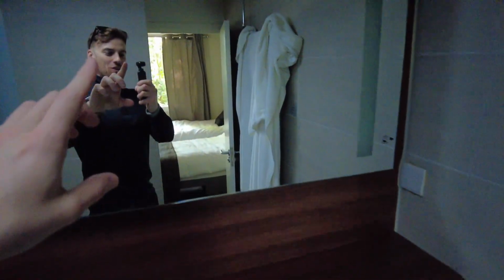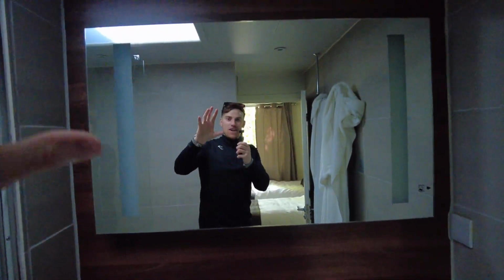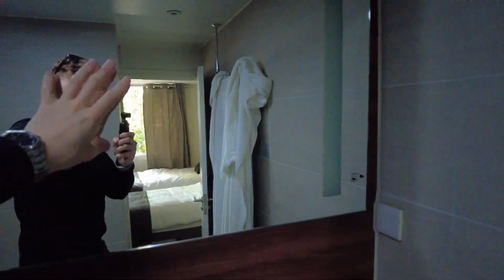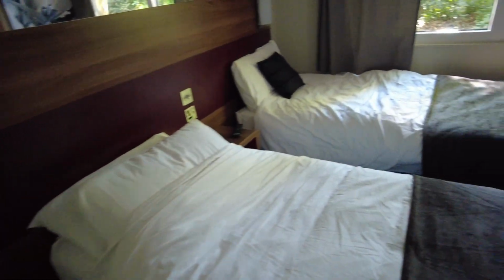Now, one thing that's really good about these is these are heated mirrors. It does get steamy in here when you've had a shower, and these are heated, so that is a nice touch. And they've got lights either side again, so it lights up really well. So yeah, little ensuite, and then we'll come back through.